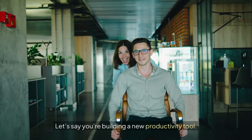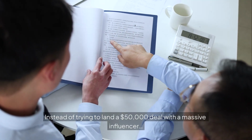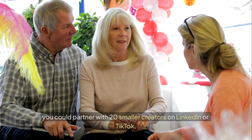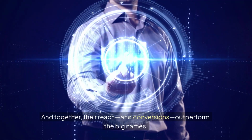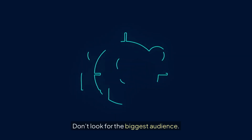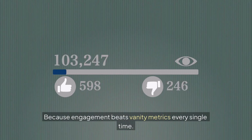Let's say you're building a new productivity tool. Instead of trying to land a $50,000 deal with a massive influencer, you could partner with 20 smaller creators on LinkedIn or TikTok. Each one has a loyal following, and together their reach and conversions outperform the big names. So here's the growth hack. Don't look for the biggest audience. Look for the most engaged audience, because engagement beats vanity metrics every single time.